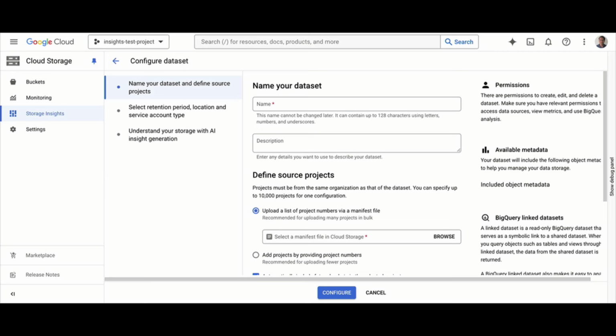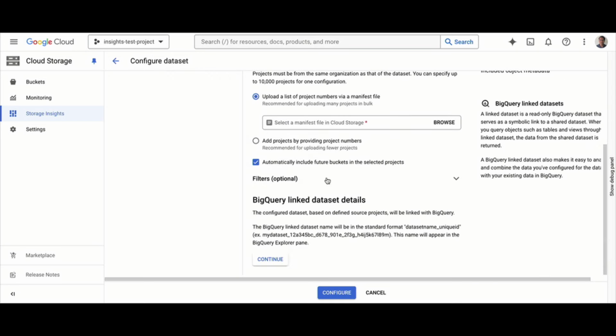And you could say all your projects, give it as a list, and say anytime you have new buckets added or created, keep on automatically adding them. This is very important because many customers have programs, as part of analytics or workloads, which automatically create new buckets, delete buckets, and objects. So you want it to be easily managed and not have to do it manually every time.